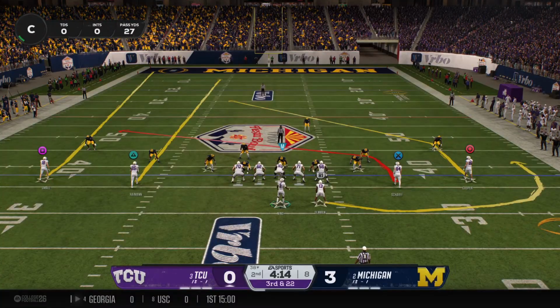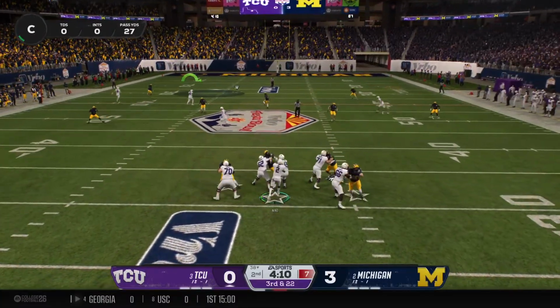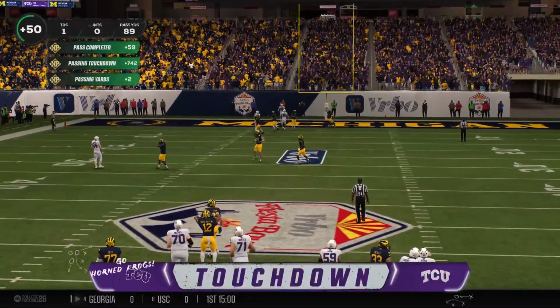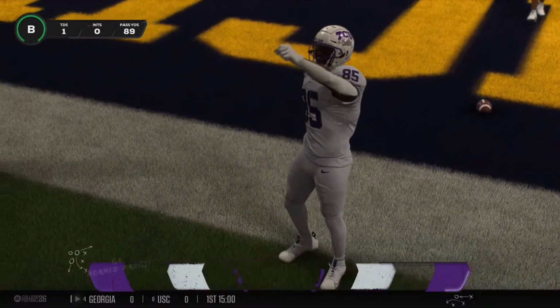Quarterback changing the play now at the line. Now in 3rd and very long, looking to throw. It's a dart right down the middle. It's caught at the 25, and he's still going. Oh, the way to the end zone. What a play. Touchdown, Horned Frogs.